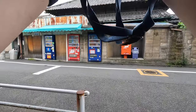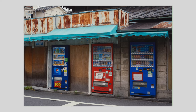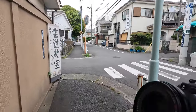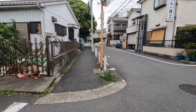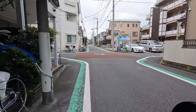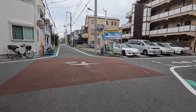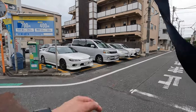Got all these vending machines too. Oh, man. I need to hurry up and pick up that XF23 F2. Some weird architecture. I like it.